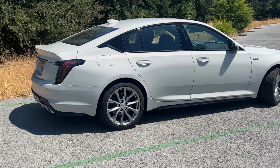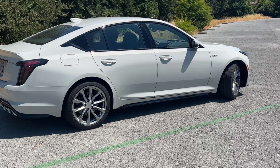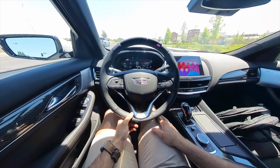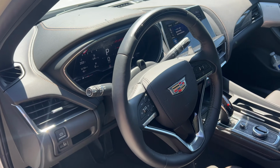Introduced back in 2020, the CT5 combines performance, style, and affordability in a nice, impressive sedan. After daily driving it, I have discovered some standout features and technology that make this vehicle extremely impressive. But first, let's discuss the most important things, and that is numbers.